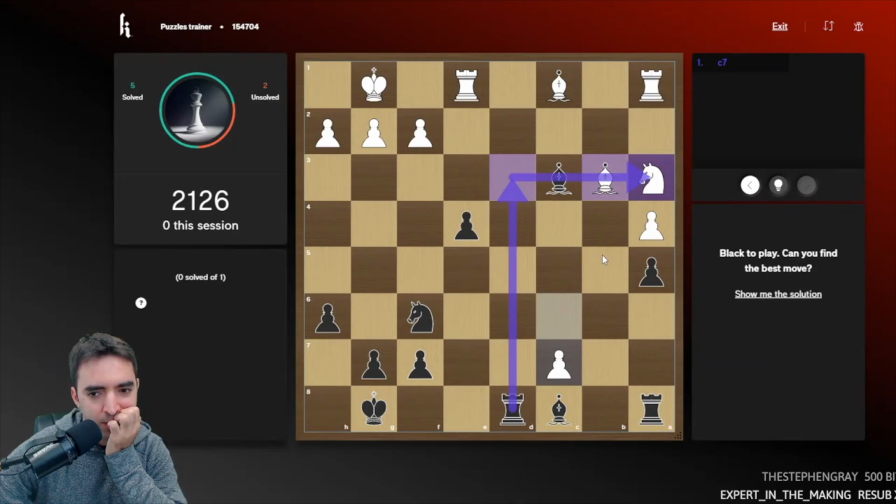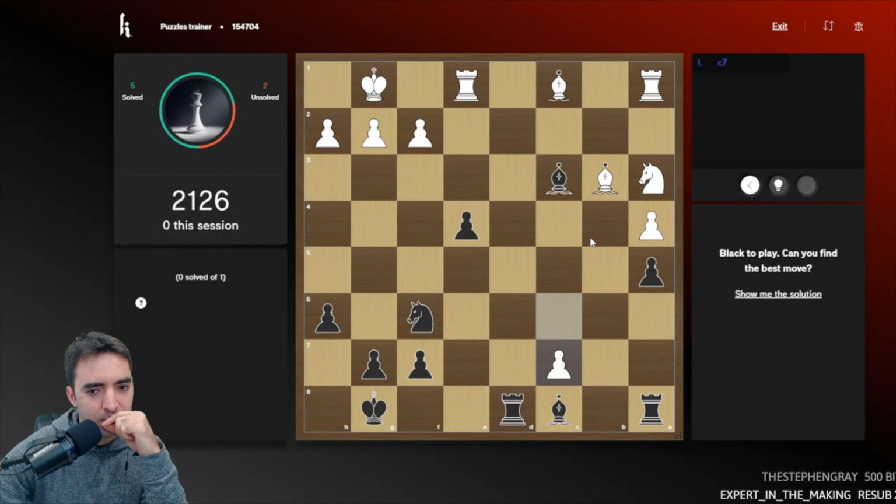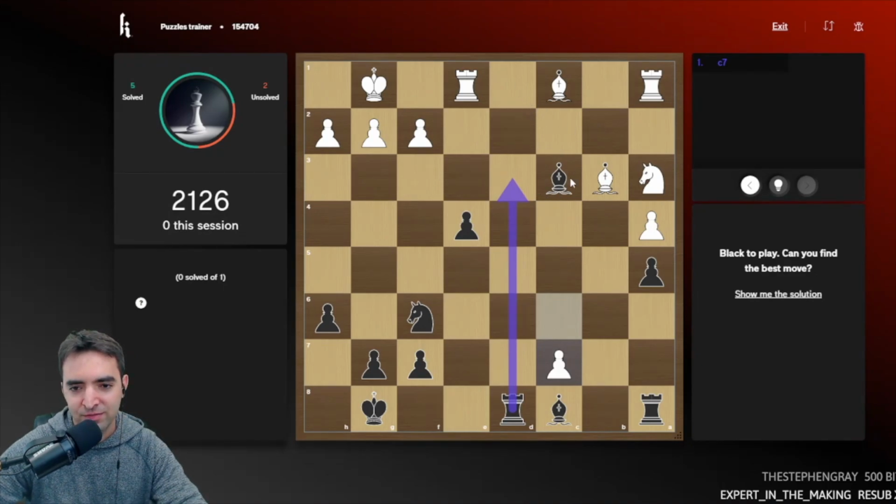Aligning with the bishop and knight. Actually, rook d3 looks like the most convincing, because then in some cases we just win a full rook. If rook e8, white's actually getting compensation. With bishop f4, yeah, we win one of the rooks, but white holds on to the c-pawn.